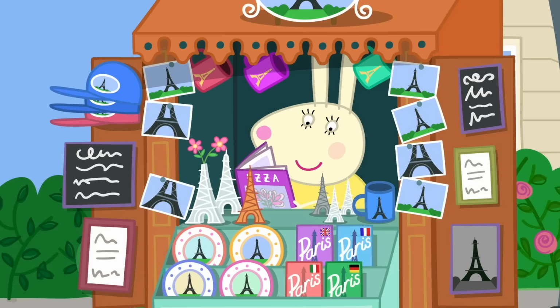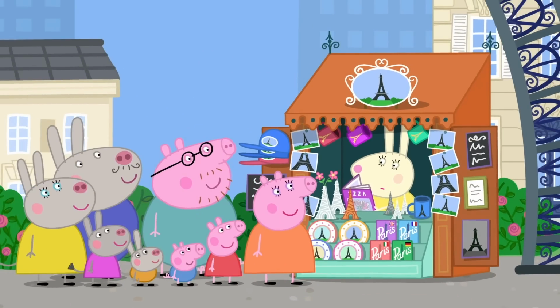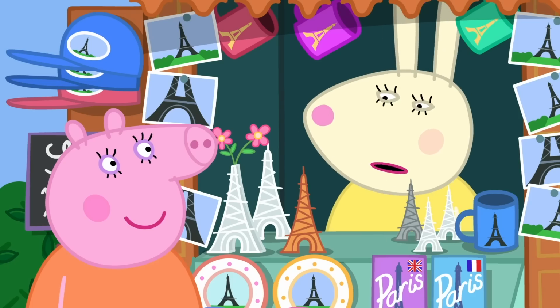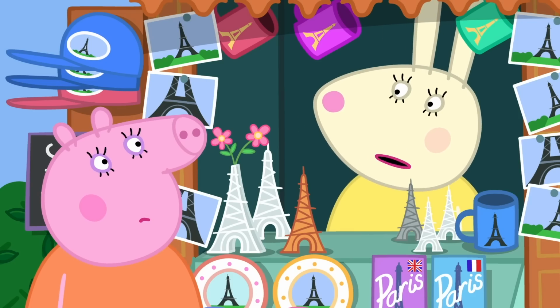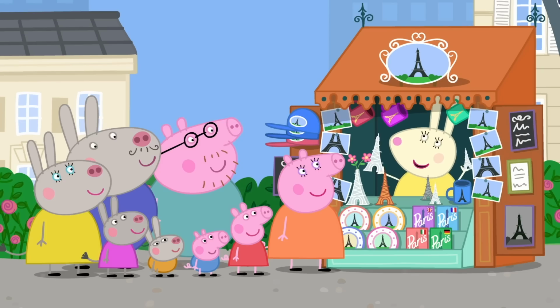Look, Mummy, it's Miss Rabbit. I didn't know you had a job here, Miss Rabbit. Excusez-moi, I am not this Miss Rabbit. I am Mademoiselle Lapin. Oh, I'm sorry. Souvenirs! Get your little Eiffel Towers here!